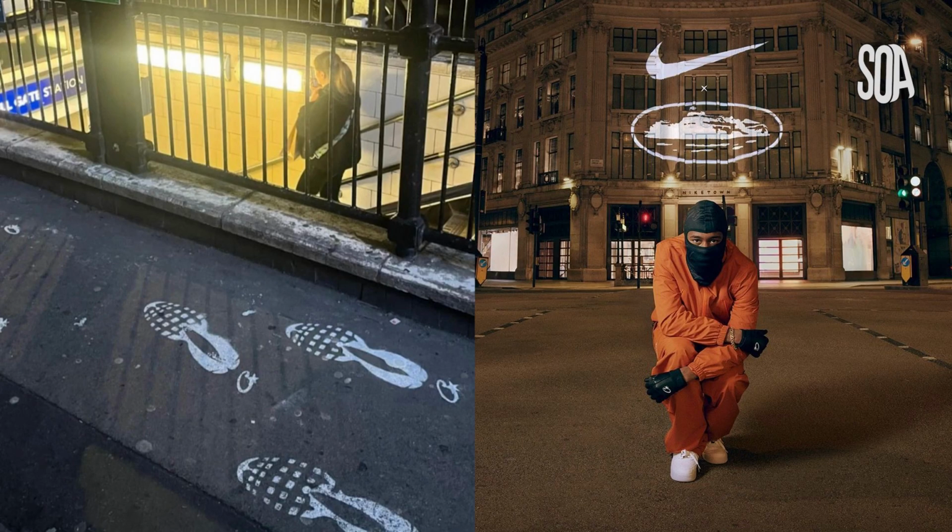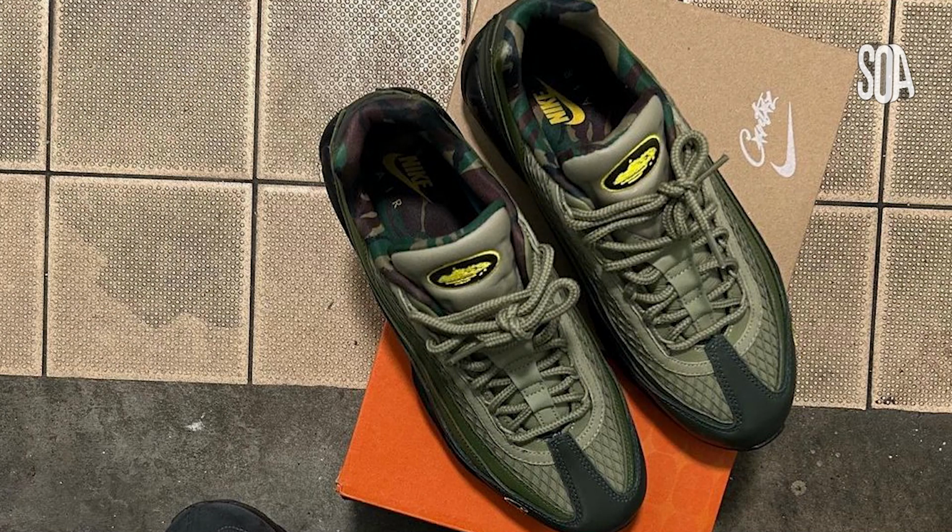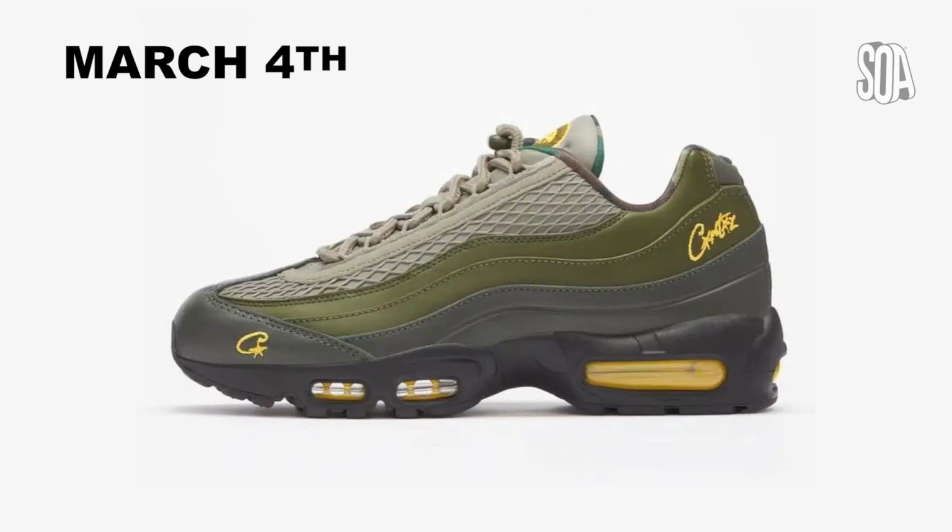For the marketing, he screened his logo on the Niketown building in London and also tagged the footprints of his model on the streets of London, which is kind of cool. Now for the design, well, it's special, and I'm not sure a lot of people are going to like this colorway. However, if it's low stock and if the marketing he has done works, it can be a little bit hype. The pair is set to release on the 4th of March on the Sneakers app.